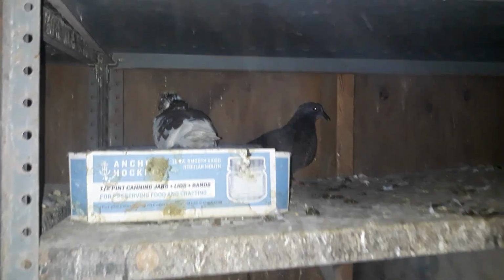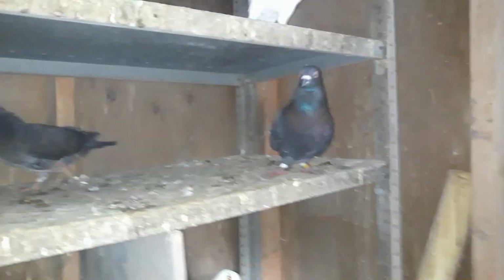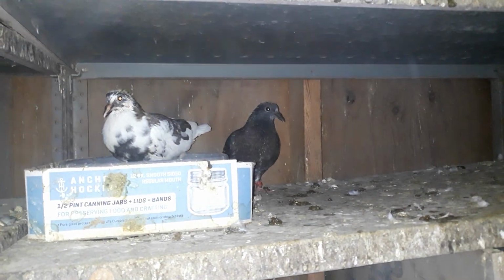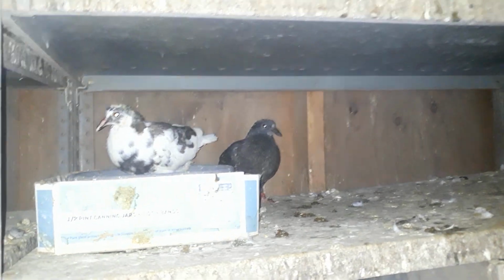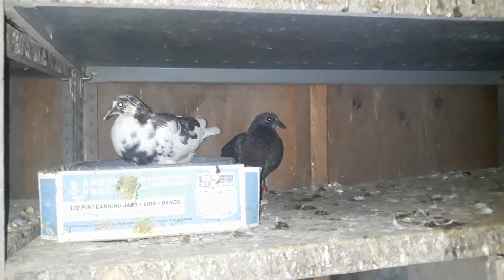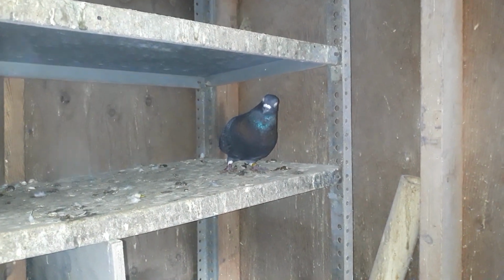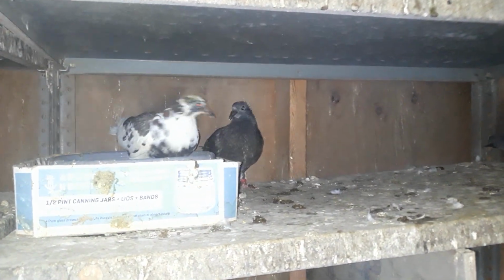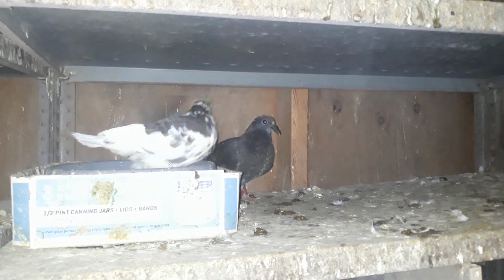You see these? These are babies too. There's the dad right there. And there's the babies. See the size difference? There isn't much size difference. These guys are not quite ready to leave the nest. They're almost ready. But as soon as they go, you're not going to be able to tell the difference between this one and the baby. You won't be able to tell the difference between an adult and a young one, at least not an untrained person.